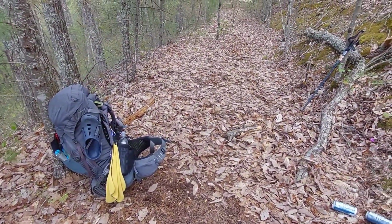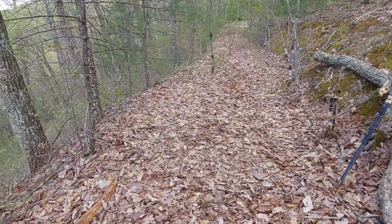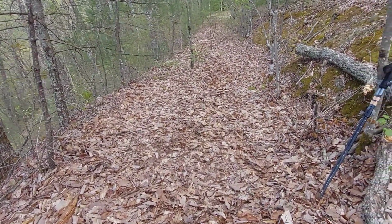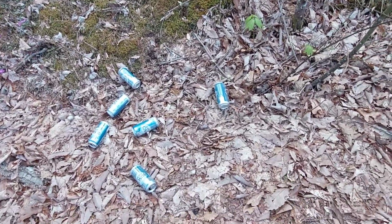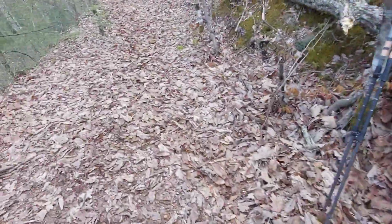All right. I was right. There's a spot where it leveled out. There's an old access road here. So I'm going to pitch my tent right there. Obviously the townies come here once in a while, but it's Sunday night, so I figure I got a chance.